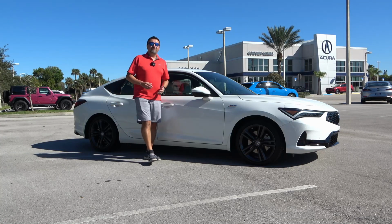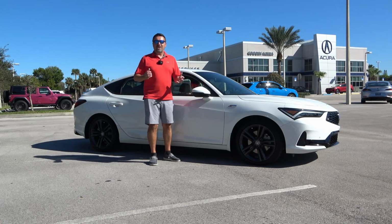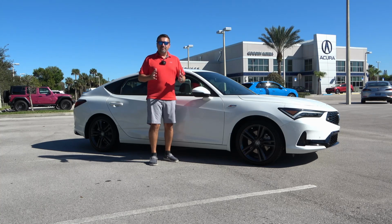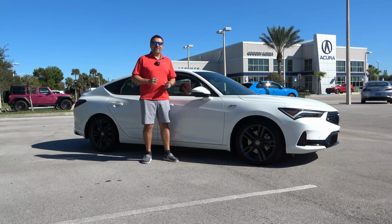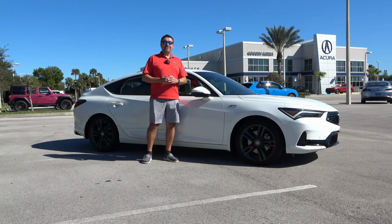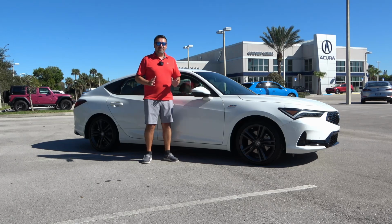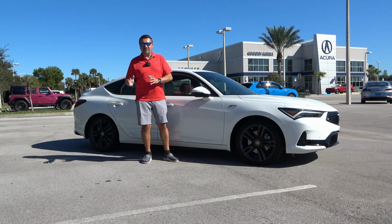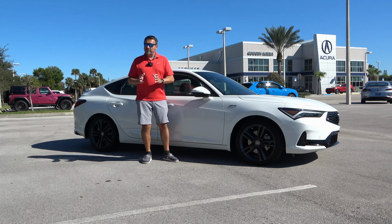The name Integra is back for 2023 in the Acura lineup, and that makes a lot of people very excited, but a lot of people somewhat disappointed. So I'm really excited to actually have this 2023 Acura Integra A-Spec tech package for you today. We're going to take it on a complete tour of this vehicle, see how it differs from the Honda Civic, which it is based on, see what's better and see what could be improved.